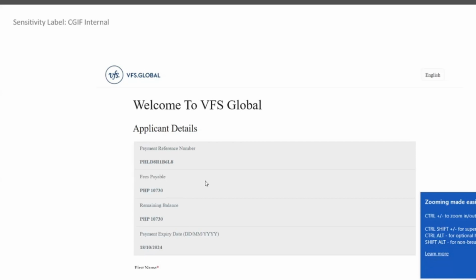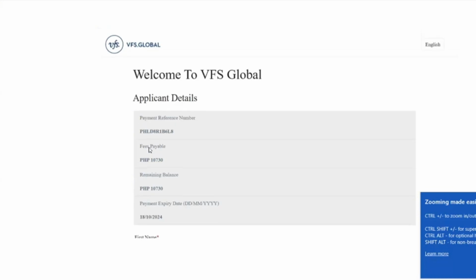Now, what is the main difference of the new system with the old system? Okay, in the new system, you will not be able to prepay MRV fees, because I understand that for money agencies, a lot of you are prepaying MRV fees in advance. But with the new system, you will not be able to do that. You will only be able to print this payment slip if you successfully created profiles in Atlas. I hope that's clear. Okay.